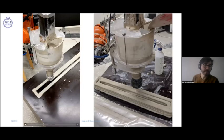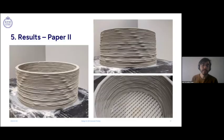Again, this is the process of just adding material and controlling the traveling speed, because there are some issues with controlling the extrusion speed in real time instead. Since this material, unlike the big systems, the mass is very small, so here it's easier to just accelerate the robot. So these are the results.